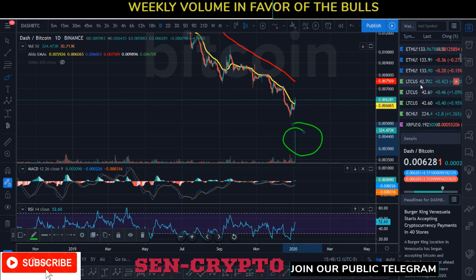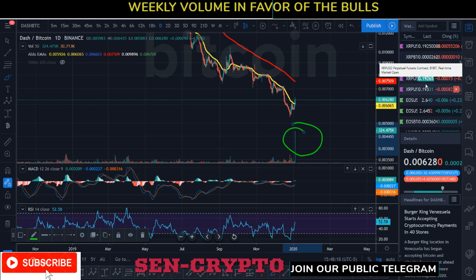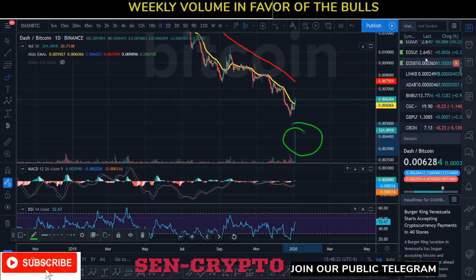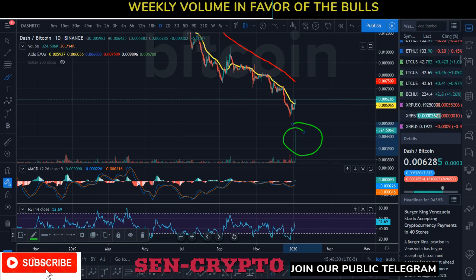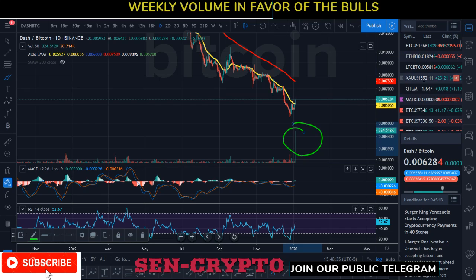Because if that's the case, take a look at Ontology, right? I think like 3-4 months ago it was at 52,000 sats, and I was telling you guys it is time to take profit because it was going to be dropping all the way below like 20,000 sats, right? I'm not sure if it retested 20,000, but 2,000 actually, not 20,000.